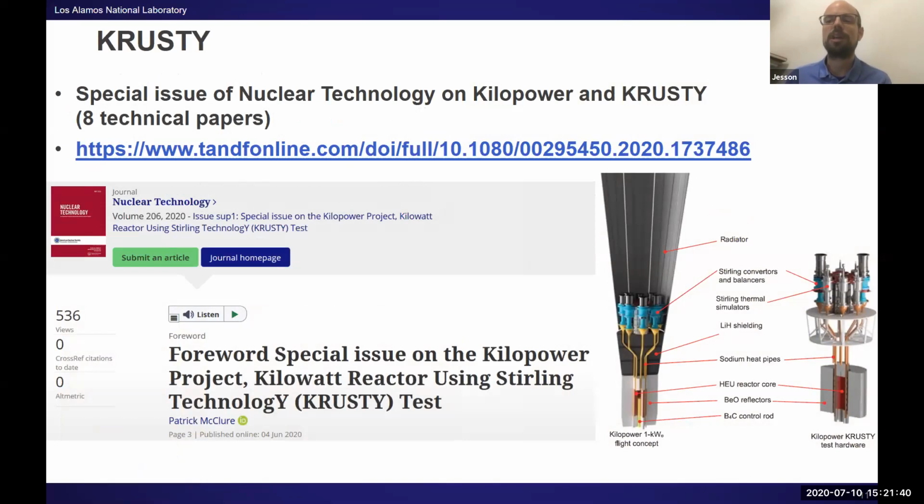Another experiment that's been done on the Comet assembly, which some of you may have heard about, is the Krusty experiment. Krusty is to support NASA operations. The idea is if we want to go to the moon again and then eventually go to Mars, space nuclear power can really greatly help with that. So there's a lot of research being done on space nuclear power. Here on the right side, you can see both the kilopower prototype, which is the one that would actually fly, and on the far right our Krusty experiment that we demonstrated at NSERC. Very recently, I think just 2 or 3 weeks ago, a special issue of Nuclear Technology came out that has 8 different technical papers on Krusty. If you're interested in learning more about that, I definitely recommend you check out this issue.